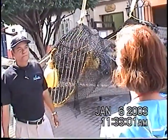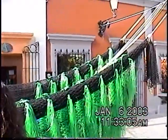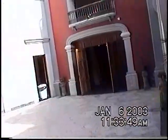Okay. All right. Okay. Let us get closest to see if we go over there. Does that attract the tuna? The colors? No.